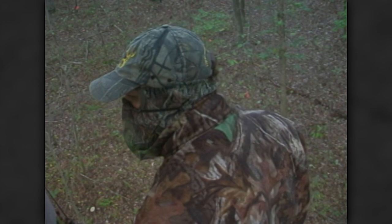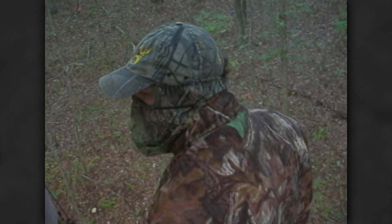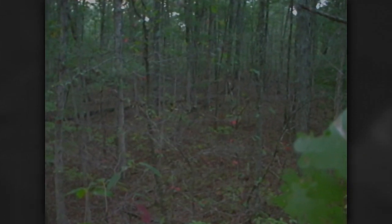Now this next hunt takes Heath to his home state where, well, maybe he got buck fever, I don't know. I don't know, check this out. There's a buck.